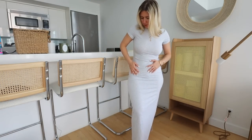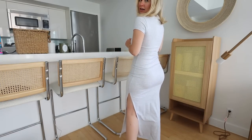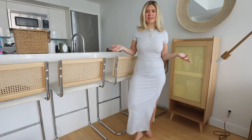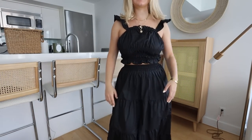It's this beautiful light gray jersey color. I really like this. I'm really happy with how this fits. Go Princess Polly is all I have to say. Come on, this is so perfect for everyday errands. Or, I'm shook. And last but not least, this is so perfect for summer in the city.